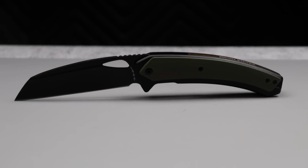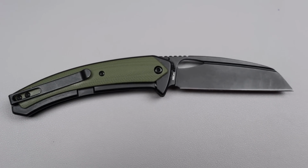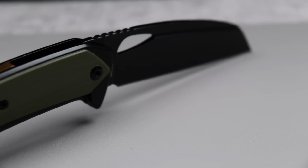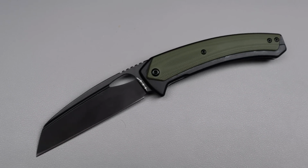Now this is one that could have went higher up on the list, but I have a couple nitpicks that kept it down. But I love the style of this knife. The actual style and form and function of this knife is what I love about it. It tapers, or it cants from the spine all the way over the blade, so it makes it to where you have so much leverage down into that tip.